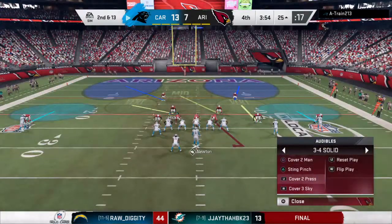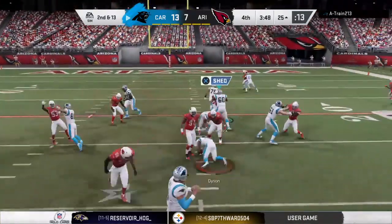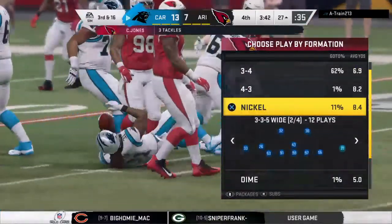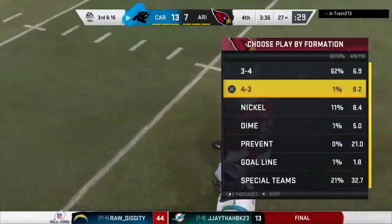Under 4 to go now as the clock runs and they come up on second down. They'll keep it on the ground. Dyson, and he's going to have to protect the football and take his lumps here at this stage of the game as they stop him behind the line. That'll set him back with a loss of 3 on the play. And they're going to face an uphill battle here on 3rd and long.